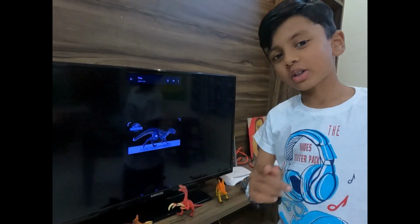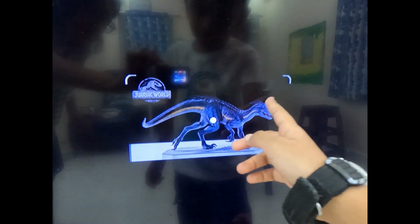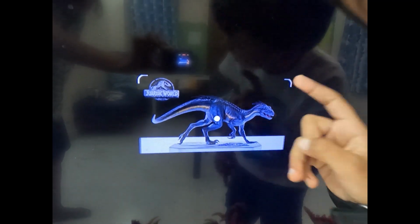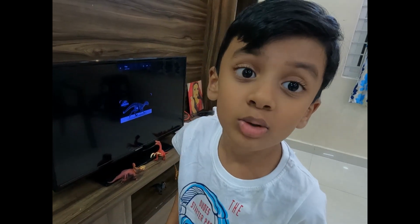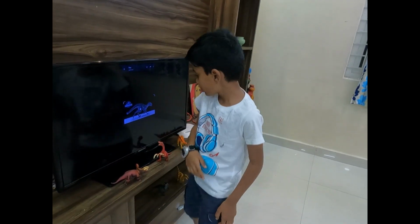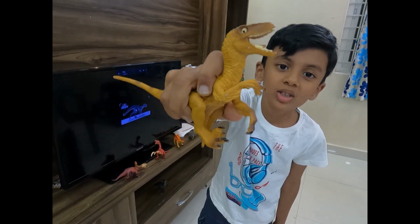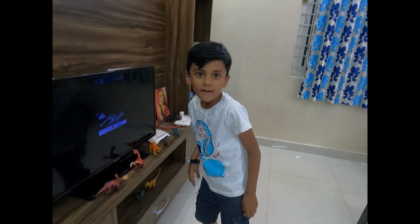Yes, as I was saying, next is the Indoraptor. The Indoraptor has this hair. It's not hair. It's kind of pointy nails. It is very intelligent because one of its DNA sources is a velociraptor. In one scene the velociraptors open the kitchen door. So that's why it's so intelligent.